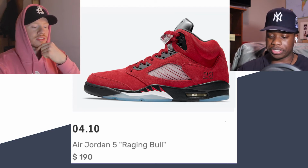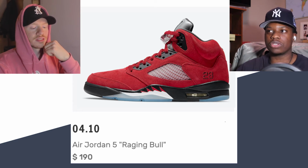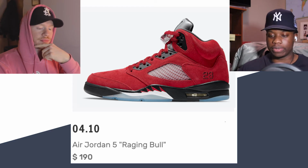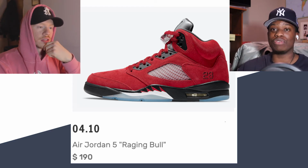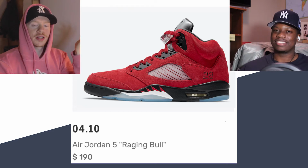This shoe is called the Raging Bull Toro Bravo, for those of y'all that want to be technical. There's also a 3M pair. This is also the Raging Bull, but nobody really labels it as that. But yeah, I definitely got a pair. If you check me out, you'll definitely see it on Instagram. You know what I'm saying? Show them some love. Let's go.